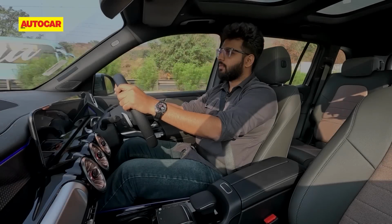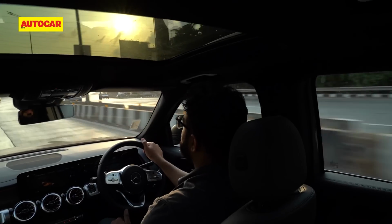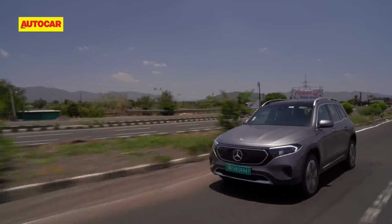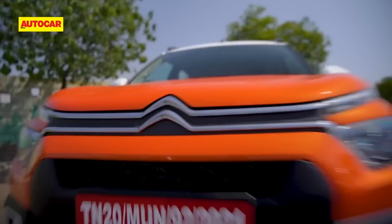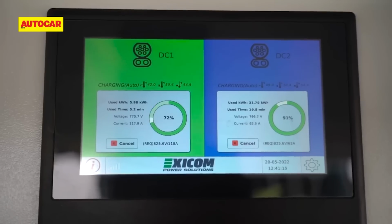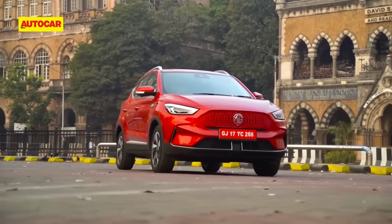Not once did I shut off the AC and suffer, and not once did I hold back on performance. Drove it like I would any other ICE car, and it worked just fine. Range anxiety isn't really an issue anymore, but it is the speed of charging. We are adopting EVs at a rapid rate, and even though the charging infrastructure is catching up equally fast, the charging time is the only challenge now. Once that comes down, the EV future looks effortless.